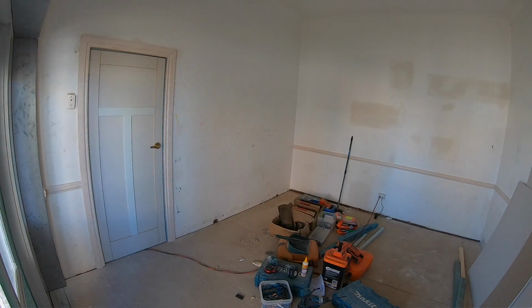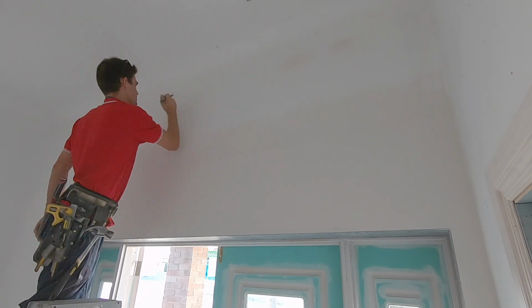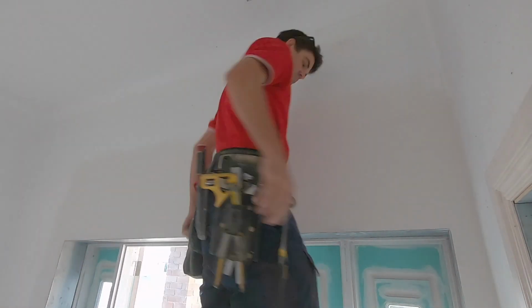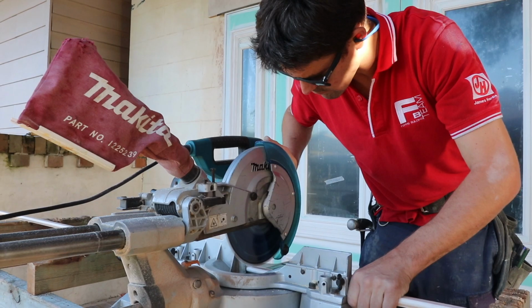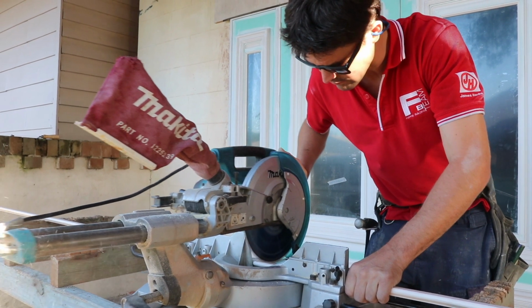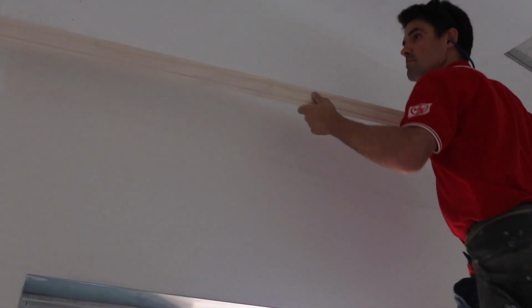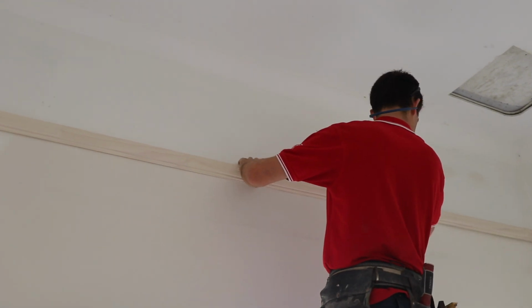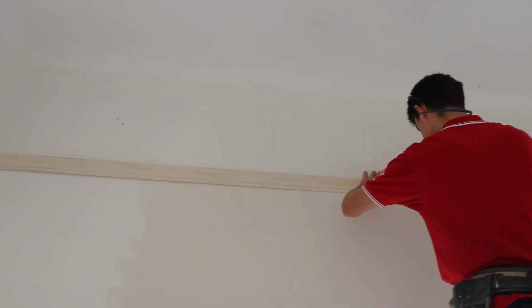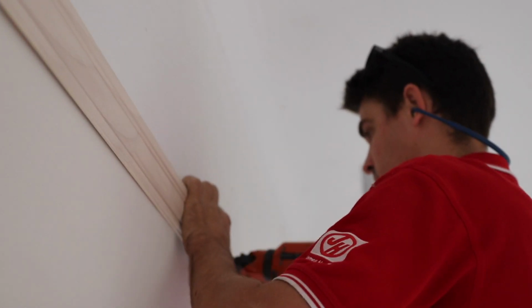So for me, the range that I was able to select from Intrim was huge. And what these trims do for a room, it's just outstanding. So for me, it layers in character. It gives a real sense of quality. And I think that comes from the timber. It gives you the ability to completely personalize a space, making it absolutely spectacular.